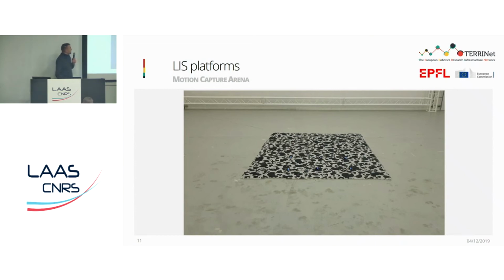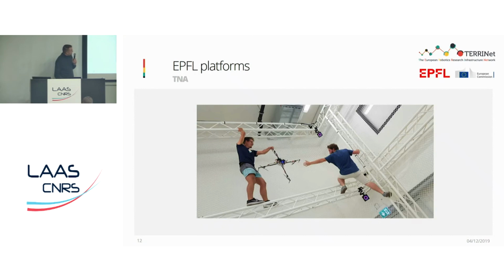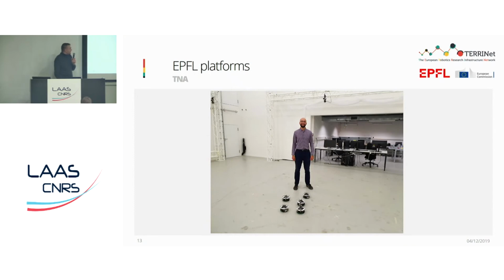Okay, and I will show you some transnational access experience that we had. It's not always easy to use the drone dome. Sometimes a drone got stuck on the net, and it's quite difficult to take it out. Another guy from Poland used ground robots because his tracking system was not performant enough to close the position loop. So he came to us to test some swarming algorithms for ground robots.